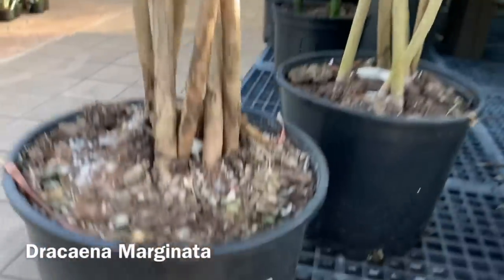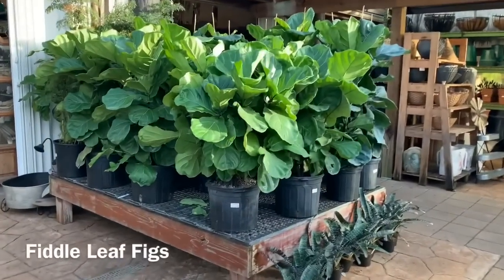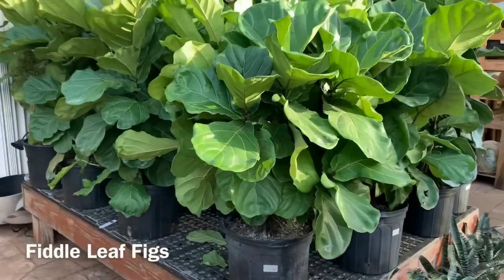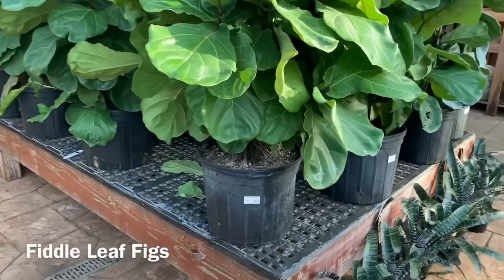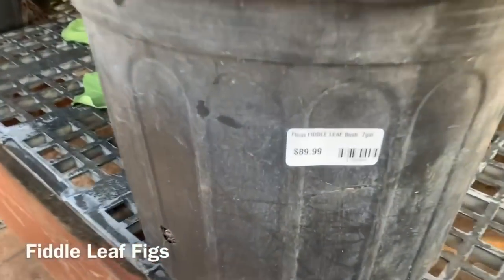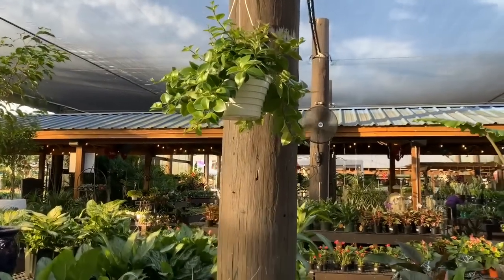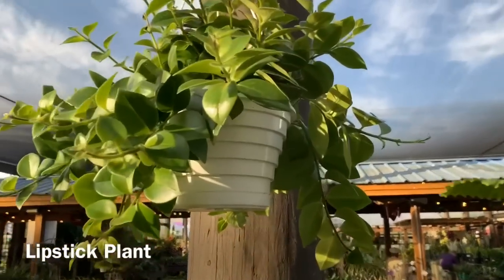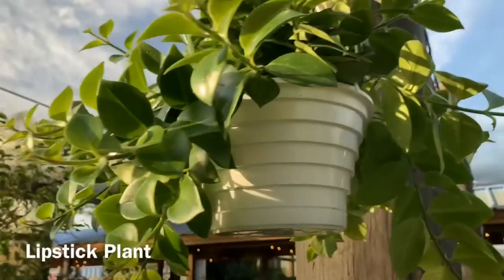Trees, $59.99. A bunch of fiddle leaves. I mean, really big, full pots. 7 gallon, $89.99. Up there, they have a lipstick plant and a hanging basket. Very beautiful.